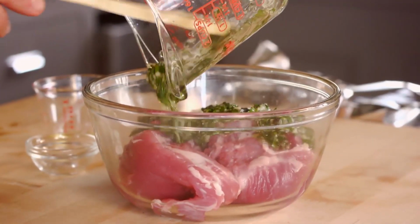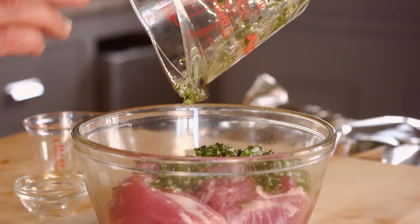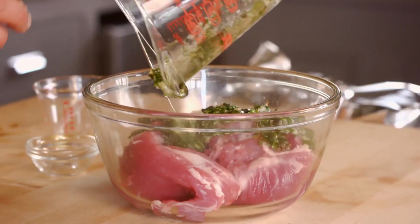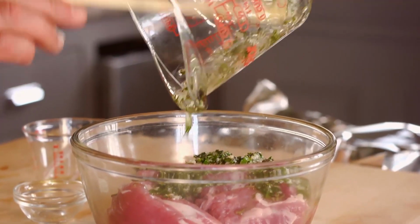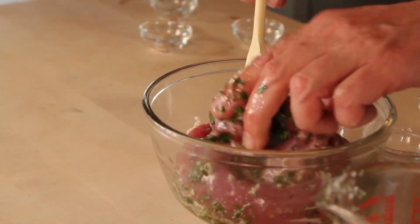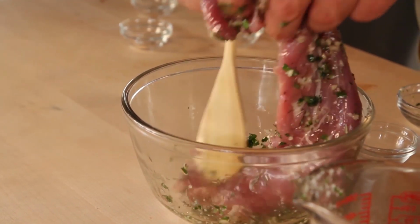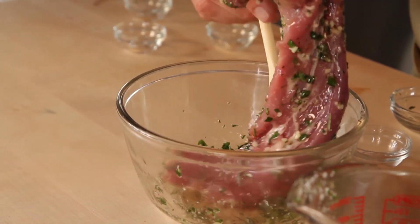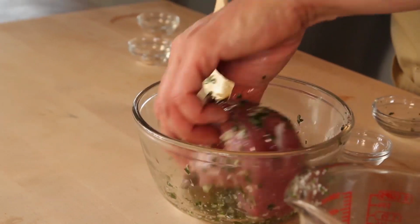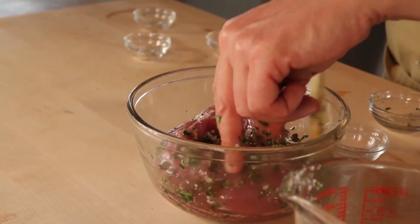Okay, now what you want to do is add this marinade over the pork tenderloin. And you know, I like to let it sit for at least 2 hours, but overnight is even better. So think about this ahead of time. You can leave it in a bowl like this, or you can put the tenderloin in a freezer bag if you like, and just put it in the refrigerator. But what I like to do is make sure that the tenderloin is completely covered in all of this marinade like this. Look at that.